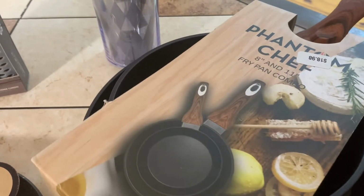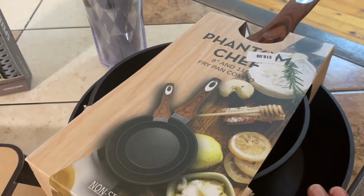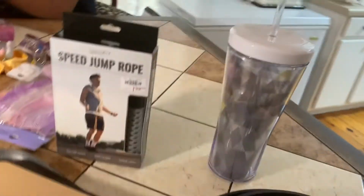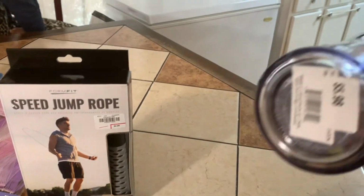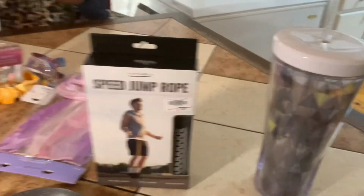I also got these frying pans. We have an 8-inch and an 11-inch one. I love these because I really love the handles. I got me a new cup. I mean, I feel like you can never have enough cups, and I've literally bought one at every store we go to. Paid $5.98 for that, well, 20% off of that as well.